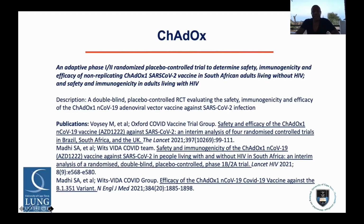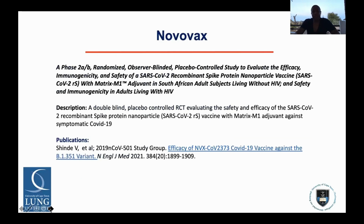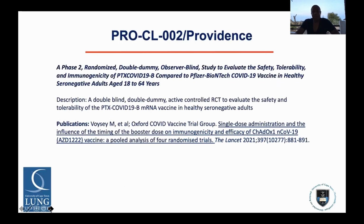The Center for Lung Infection and Immunity, led by Keertan Dheda, has also contributed substantially to vaccine work. They contributed towards the phase 1 and phase 2 of the ChAdOx trial in this country, as well as the phase 2A and B of the Novavax trial. And you can see the publication from that work, as well as the Providence trial, which tested the safety, tolerability, and immunogenicity of a novel Pro-CL-002 vaccine against the Pfizer vaccine. And the publication is included in this slide.